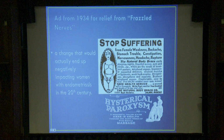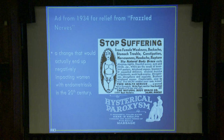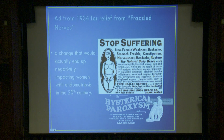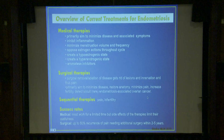Looking at the 20th century, in 1934, this was an ad. So from 18th century to 19th to 20th century, still you would see the natural remedies and herb and the massage were used to treat endometriosis. Today we have acupuncture and physiotherapy.